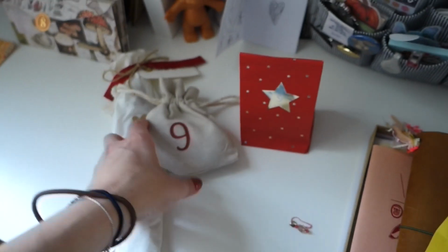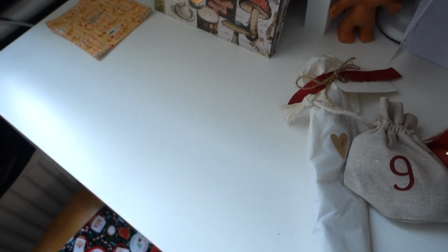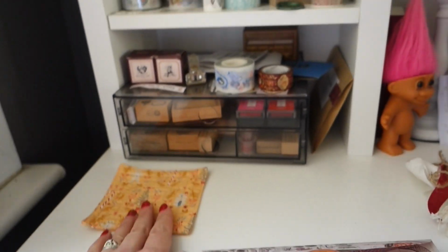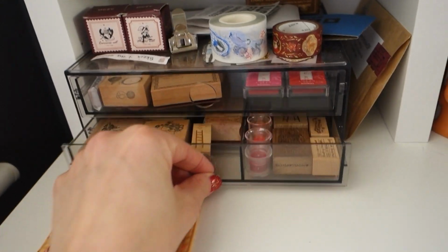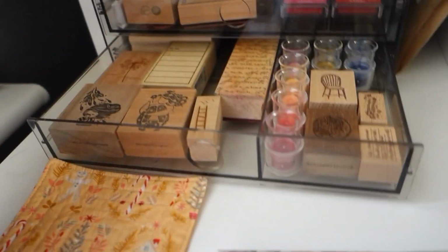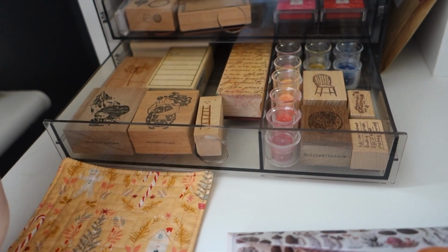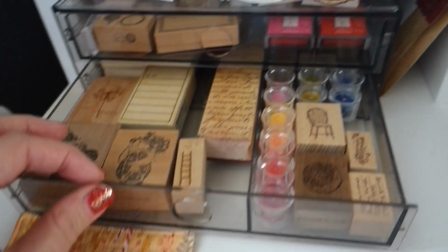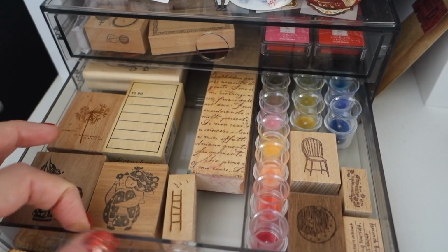I've just brought this over here to open up. I'm just opening up the chair. Well, I need to show you some project bags. I'm sat down now. And then in here, I've got one of these acrylic trays, which you've probably seen a lot of people use for various things. Makeup, arts and crafts. They are brilliant for stamps. So I've got a few stamps in here.